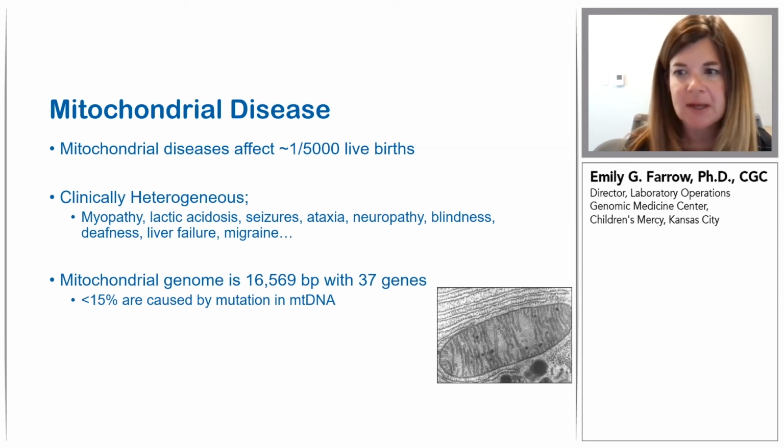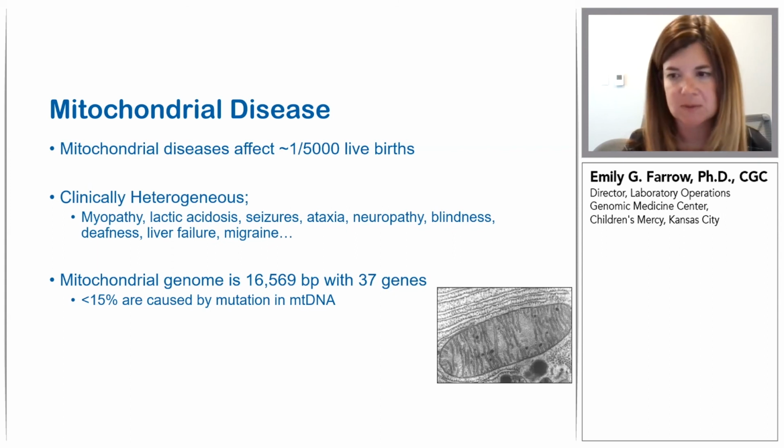Mitochondrial disease is another often underappreciated disease mechanism. It affects nearly 1 in 5,000 births, and onset ranges from more severe presentations in childhood to milder presentations in adulthood. Symptoms are wide-ranging and can include myopathy, lactic acidosis, seizures, and ataxia in childhood, to again milder presentations such as hearing loss and migraines in adults.